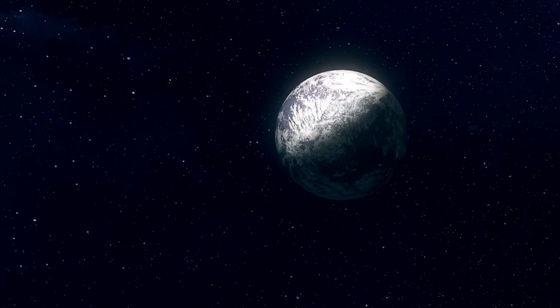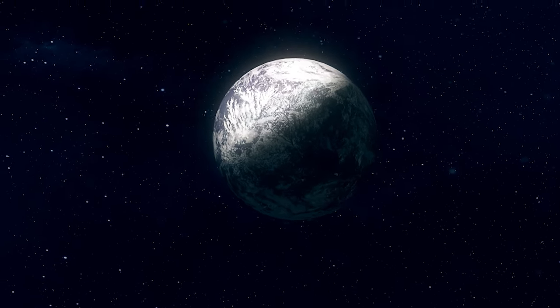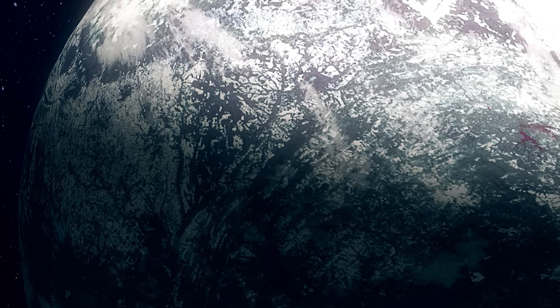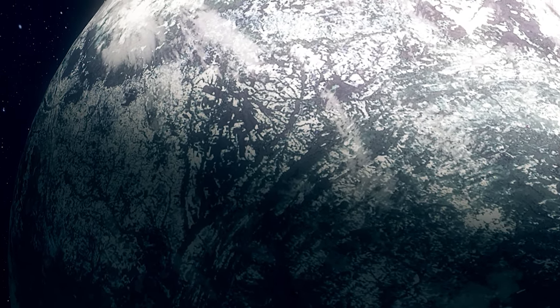Hundreds of known planets orbiting stars outside our solar system will soon be under scrutiny by Cheops. We want to know what these planets are made of. We want to know how hot they are. We want to know the atmospheric composition, structure. We want to know the surface temperature. We want to know if there's water there, and eventually if there's life.